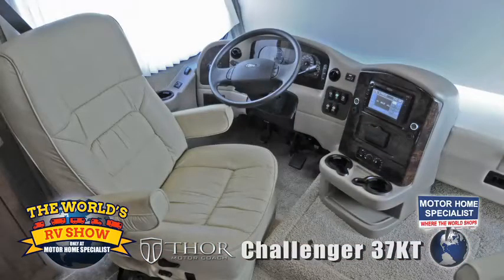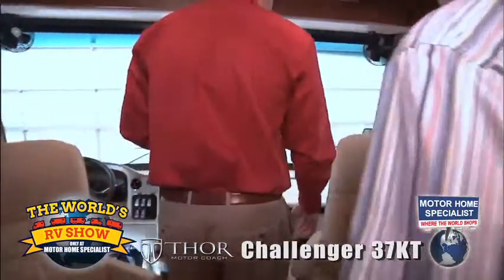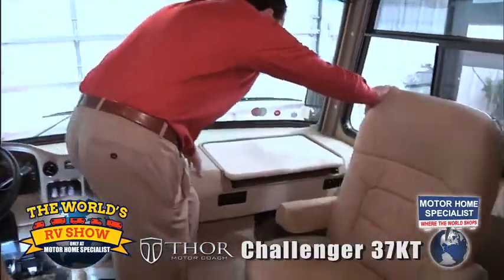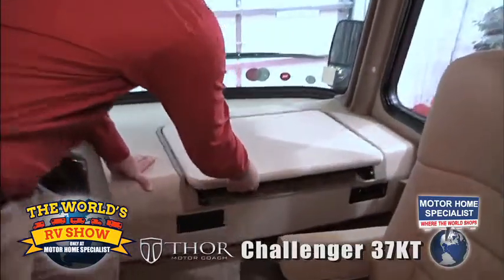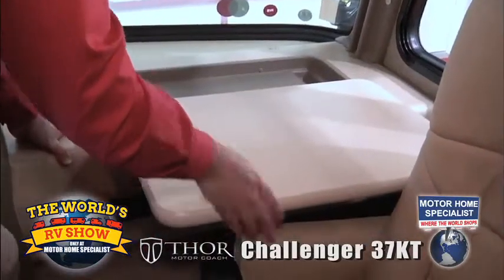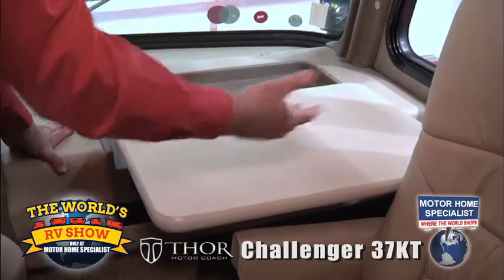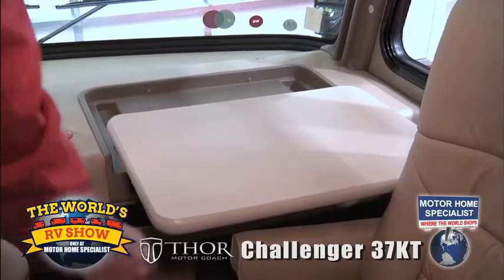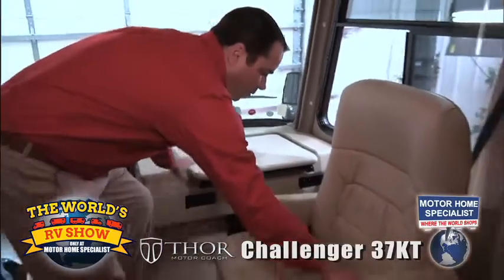Anything new for the dash? Yeah, actually up in the dash area, one really nice feature is you're going to get a computer tray here. Most people take laptops with them now. So that when you're using a navigation system, just playing games, just using the internet going down the road, this table here will actually come out. If you're not using your computer, it's a great place to have a snack or eat a sandwich when you're going down the road. This will pull out here.